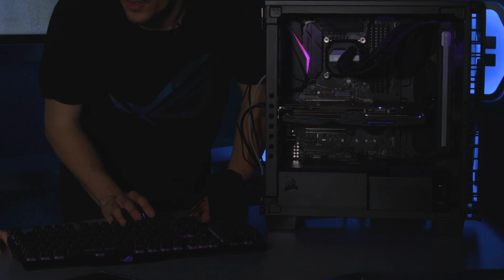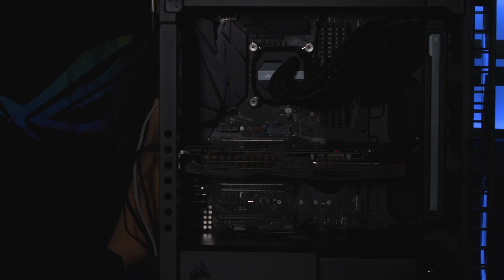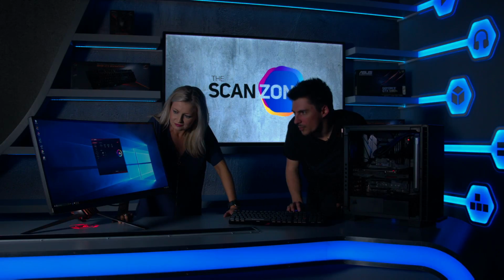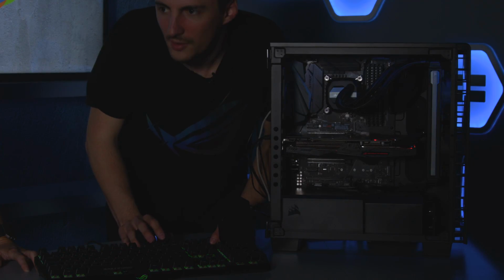And then you can see that this is the motherboard that I'm in right now. You've got all the different sections of the motherboard individually. So for example, if I wanted to change one of these strips here, then I can hit that on blue and then apply it. And it should just change one section to blue, there we go, and everything else is on a different color. So now I'm on the keyboard, so let's make that green. There we go.